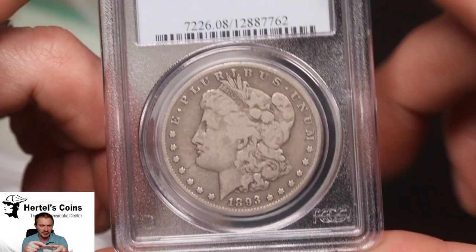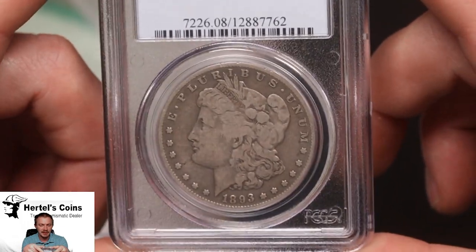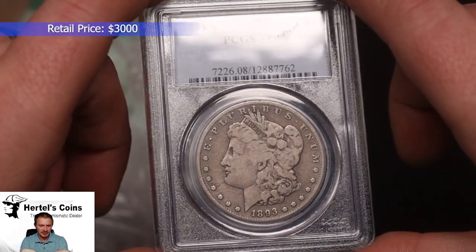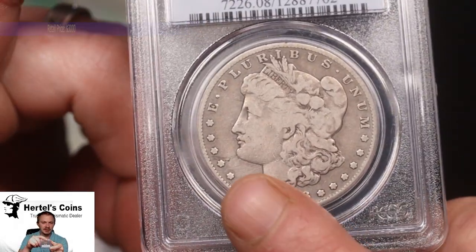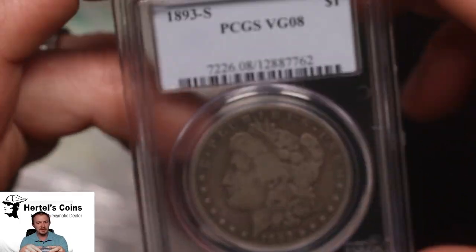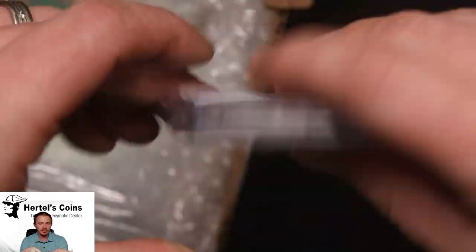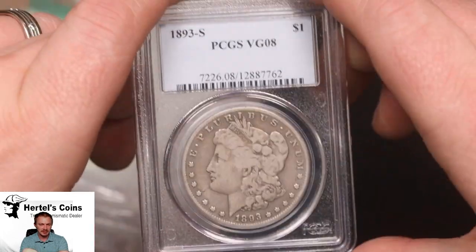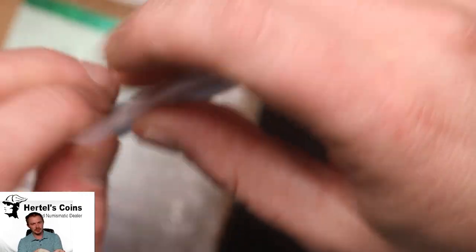But unfortunately, this one's got a little etching right here to the left of the face. So this one was originally VG8, but unfortunately it did not CAC, and I think it's because it's got a little bit of etching on the left-hand side. But other than that, this is a nice original coin. This is the type of color you're looking for when you're looking for a low-grade 1893-S. So nice coin, nice original coin.